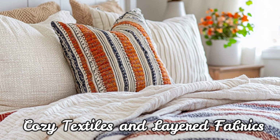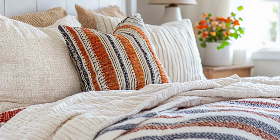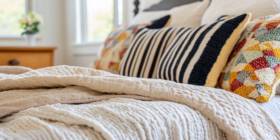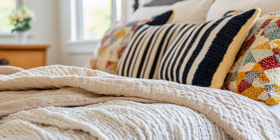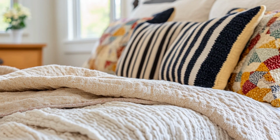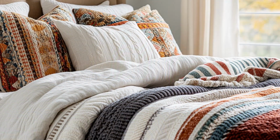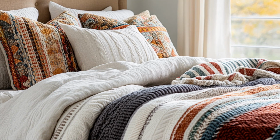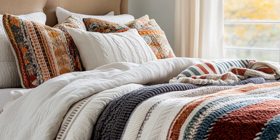Soft, cozy textiles are essential for creating a welcoming farmhouse vibe. Layer different textures using natural materials like linen, cotton, and wool. Think chunky knit throws, linen slipcovers, and vintage quilts. Adding plenty of pillows and soft, neutral tones helps to create a comfortable and inviting space. Don't be afraid to mix patterns like stripes, florals, and checks. As long as the colors remain consistent, the mix will feel harmonious rather than chaotic.